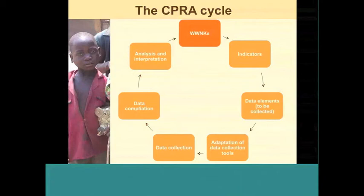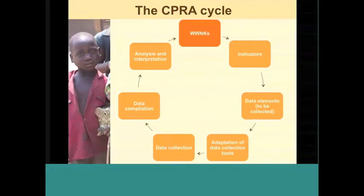And what we need to know is, indicators and data elements are very much connected. You can't really separate them. You think about the issue, you come up with an indicator: the number of children that are separated, or the number of registered children who have been reunified, or the number of registered children who have been sent into an interim care center. All of those are examples of indicators, but for some of them you need to collect several points of data to give you the overall picture.